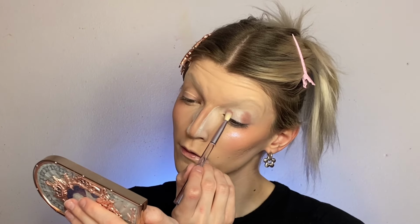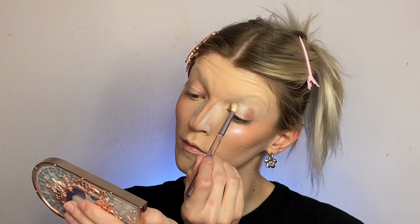So starting out, I'm going to go in with row number 4, this neutral shade, just because it is a little darker and I think it would be a great transition shade. I'm going in with the deepest brown in the palette to add depth.